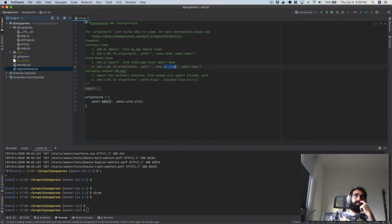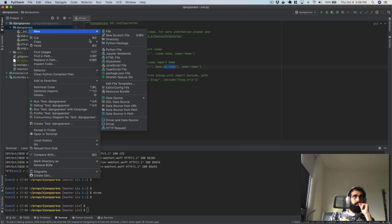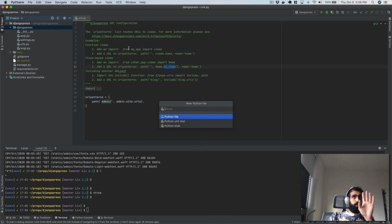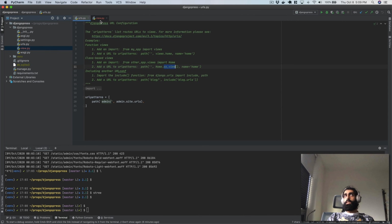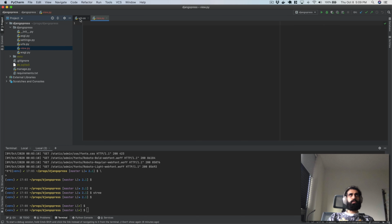So now, let's go to URLs and let's do something cool. Let's create a home page. What I'm going to do is a little bit, this is not best practice, but you can do it. I really want to bootstrap this. That's why I'm not necessarily going for the best conventions right in the beginning, but I just want to show you what's possible here.